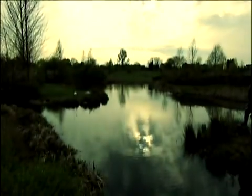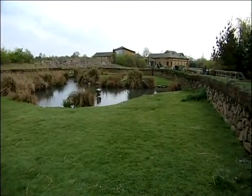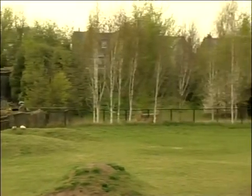Michaela Strachan and I'm here at the WWT London Wetland Centre, and I've come here to encourage parents and their children to get out more, spend quality time together and get closer to nature. Now we're going to get closer to nature by doing a nature scavenger hunt.